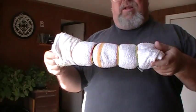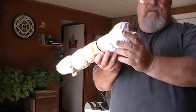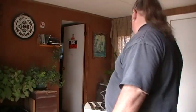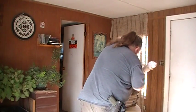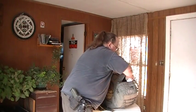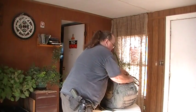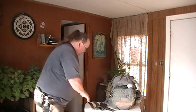Haven't seen this, a big old cooking spoon. Forks I've kind of seen, but not a big old spoon. And these I can just shove right in here. So it goes right back in. Oh, there it goes. And that's the deal. That's what I would like to see.